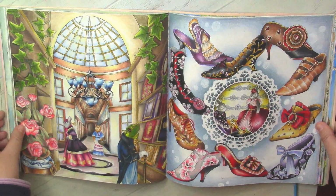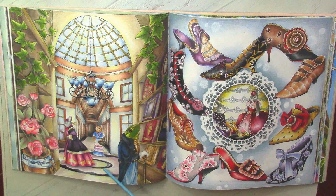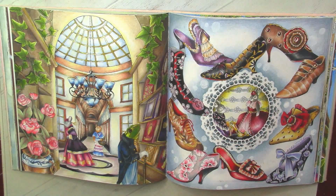Okay, here we have everything about shopping. Here we have this shopping passage and Mr. Frog. He's very elegant. Here I finally learned for myself how to show properly highlights and folds on the dark, almost black fabric. Again, because of the perfect capability of Prismacolor pencils to blend and to lay smoothly.